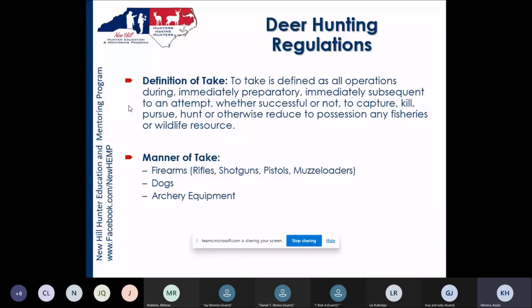Okay, so manner of take. There's different manners of take. When it comes to deer, you can use a rifle, a shotgun, a pistol, or a muzzleloader. There are no caliber limits or anything like that. You can use archery equipment, a crossbow, or a recurve bow. You can also use dogs, depending on what part of the state you're in.